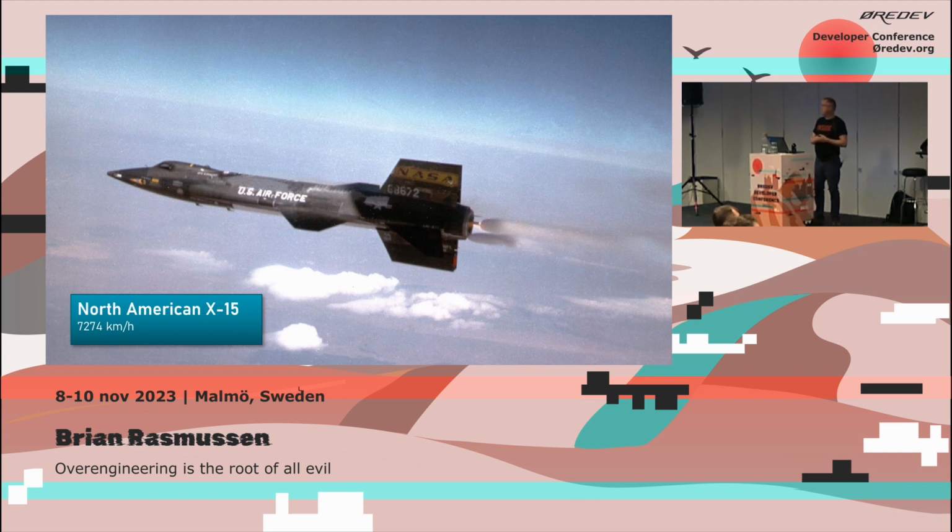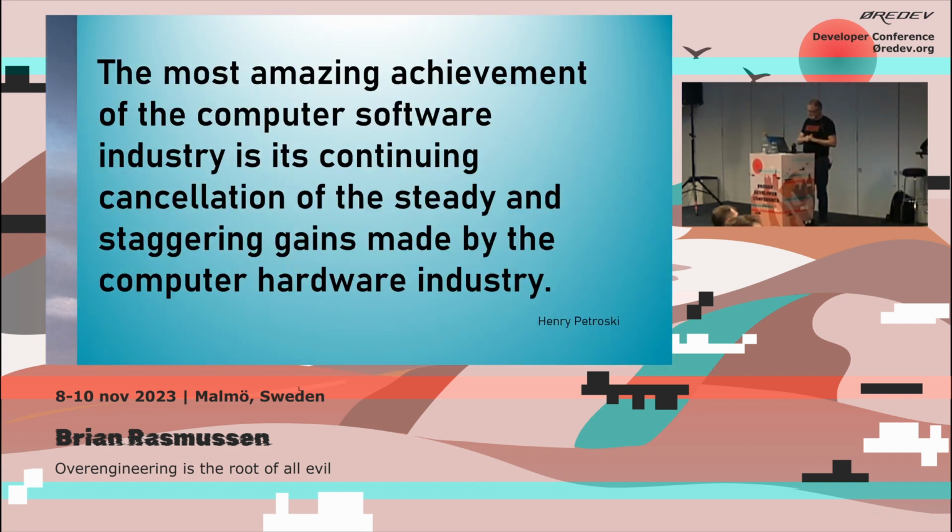This is the North American X-15. It has a top speed of just shy of 7,300 kilometers an hour. It's the fastest manned plane there is, but it has nothing on my imaginary car. My imaginary car would still be 600 times faster than this. It would be so fast that I could go from Malmö to Seattle, where Mads lives, and back again about 300 times in an hour. That's how much hardware speed has increased in just a few decades. We have an insane amount of computing power at our fingertips. Software should be blazingly fast, but it isn't.